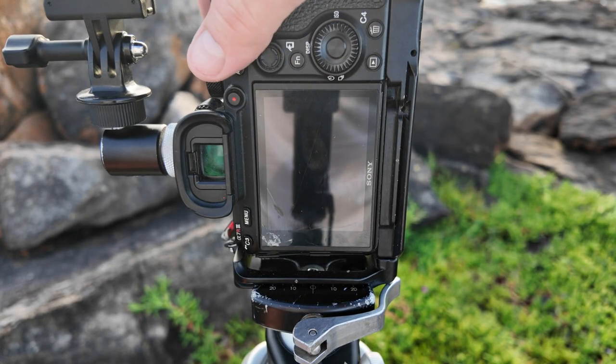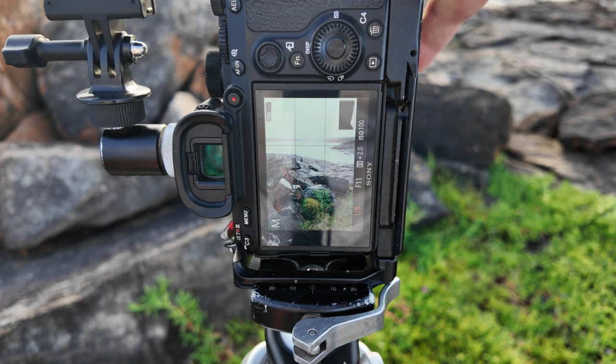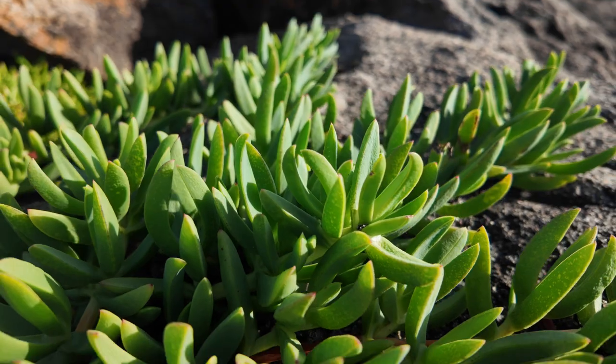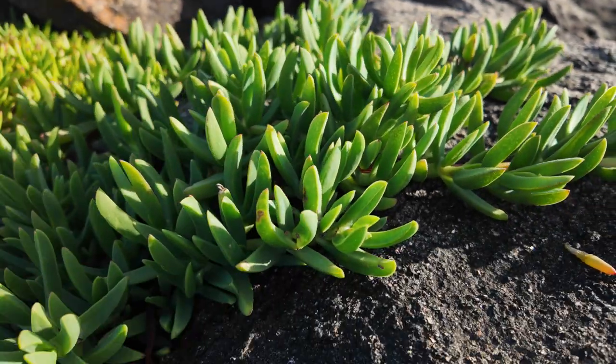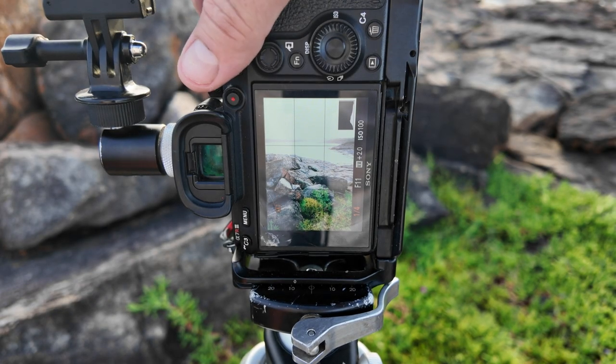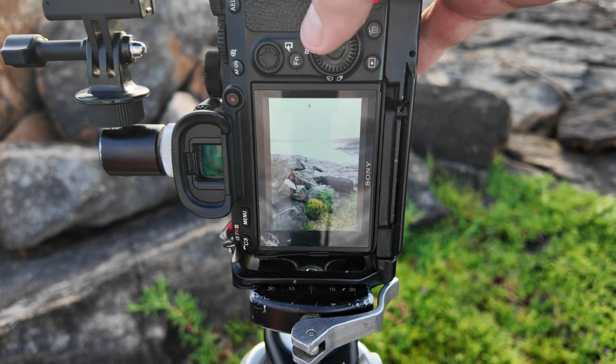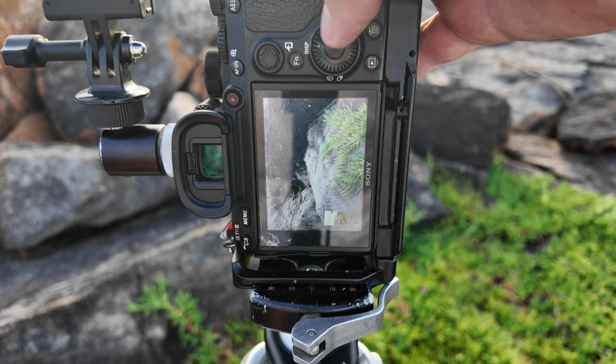All right, let me show you on the back of the camera here. Let's fire up this bad boy. Let's look at this foreground. Oh, look at this foreground. Look. It's looking awesome. Really, really happy. Do you know what I might do? I'll just take a quick shot here because I just want to zoom in. If I play that back and zoom in for you, just expose for that foreground.